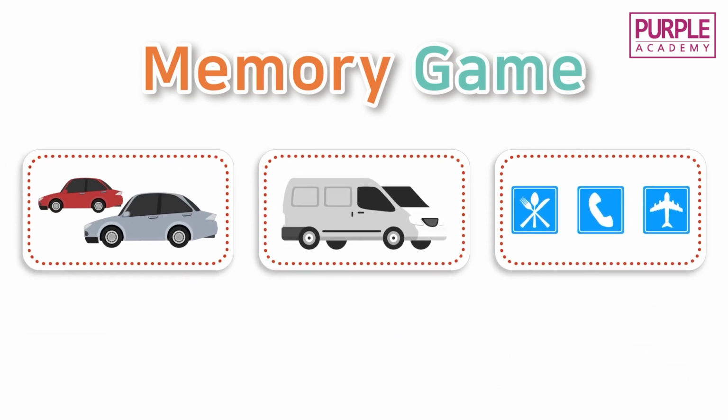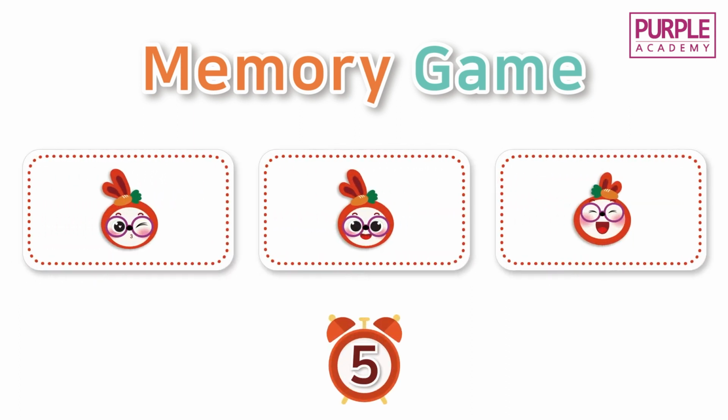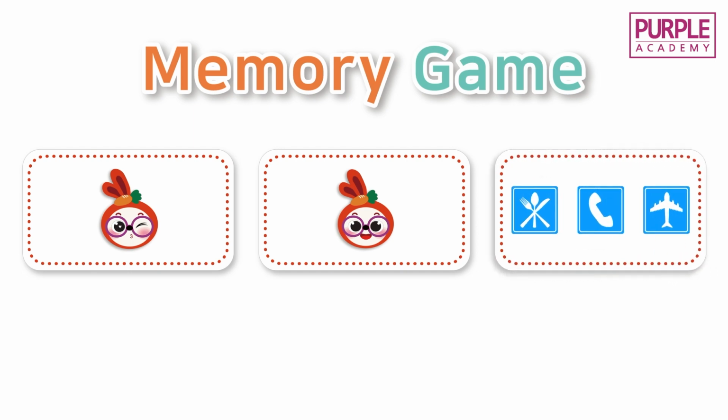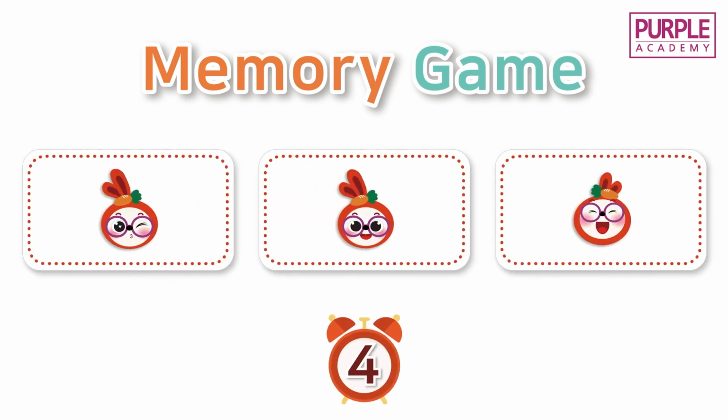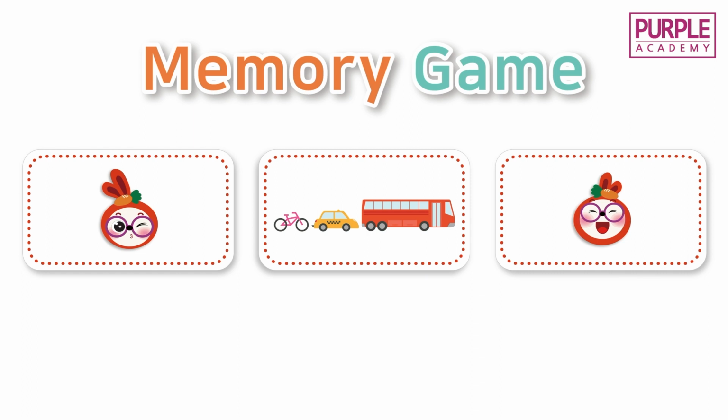Now look for signs. Five, four, three, two, one. Where are signs? Did you find them? Yes, you did! Good work! Now look for vehicles. Five, four, three, two, one. Where are vehicles? Did you find them? Yes, you did. Very good.